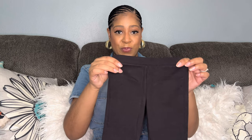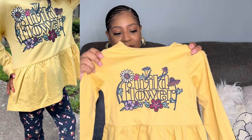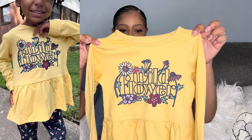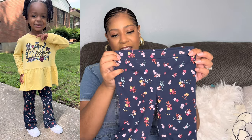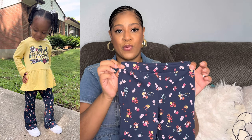So super cute. All right, so next outfit is another little peplum top. So this one is a little yellow one and this one says wildflower. Super cute. And then what I got to wear with these is some more fit and flare pants. So these are navy and just have flowers all over them. Have the elastic waistband and super stretchy, so she is able to grow with these.